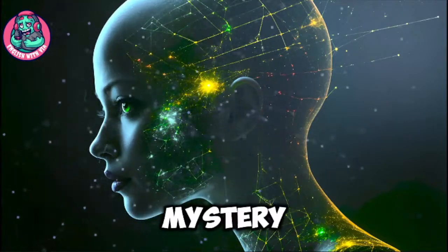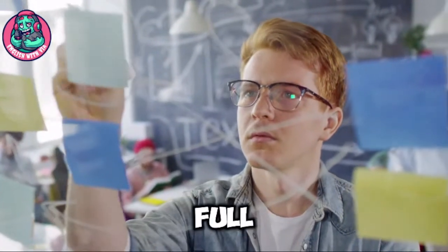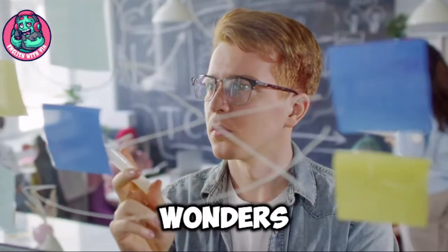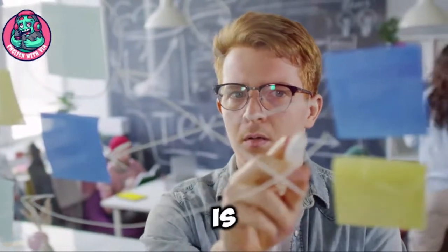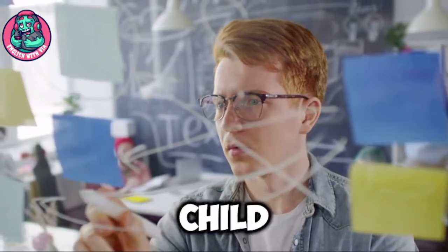The compass mystery taught Albert an important lesson. It showed him that the world is full of wonders, and that science can help us understand these wonders. It also showed him that it is okay to ask questions and to be curious. This is how we learn and grow. Albert Einstein was a very curious child.